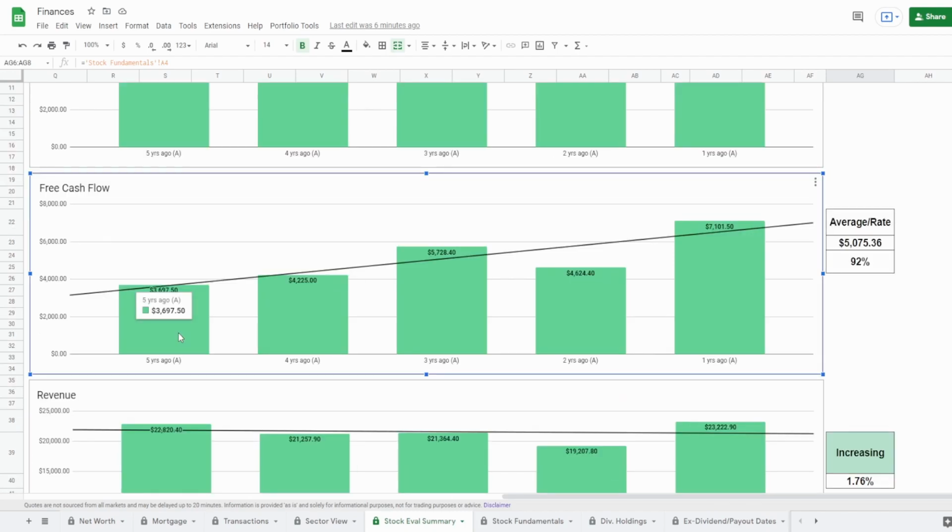Next, we've got the free cash flow, the lifeblood of the company. It is cash from operations minus your capital expenditures. Capital expenditures tend to be negative, so we just add them.